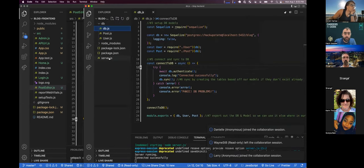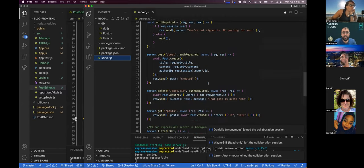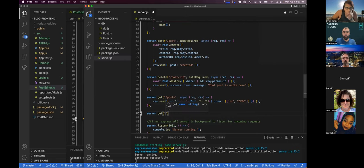and look in our server.js, what we want to do is get a specific post ID. So we've got delete and we've got get to get all of our posts, but we don't have a get to get a specific post ID. So what we need to do is say server, go get a post when you pass in a very specific ID, just like our server.delete. We need to do that for our server.get, where instead of getting all the posts like we do here, we get an individual post ID that we're looking for.